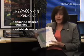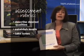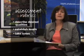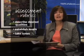It helps me be consistent from student to student and to look for specific strengths and weaknesses. At the bottom of the page, I add notes about other things I heard during Carlos's retelling. Using the rubric allows me to remember the details of this assessment. It also lets me compare this session to Carlos's work last month or next month.